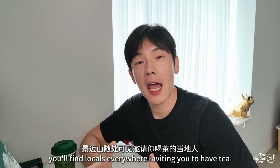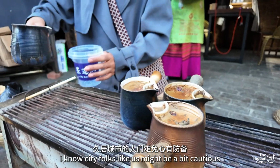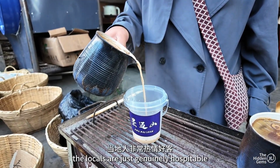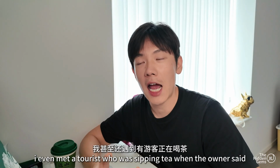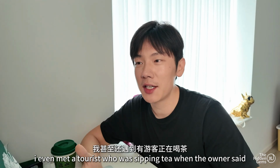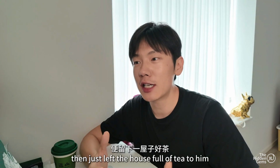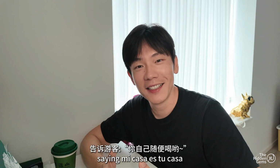You'll find locals everywhere inviting you to have a tea. I know city folks like us might be a little cautious, but really no need to worry. They're just genuinely hospitable and want you to try their tea for free. I even met a tourist who was sipping tea when the owner said he had to step out for a bit, then just left the whole house full of tea to him, saying Mi casa es tu casa.